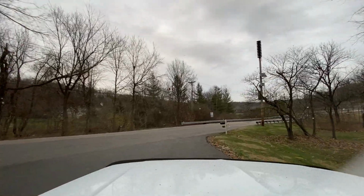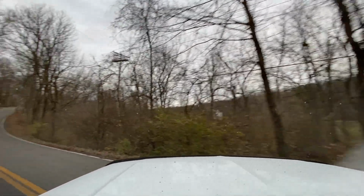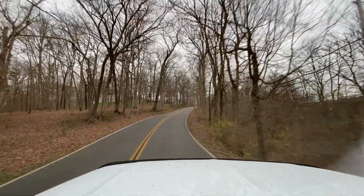We'll head up the hill here. You can hear the 7.3 run, as well as the automatic transmission run through the gears, and hear how it doesn't shift hard, hesitate, or slip, have any problems at all.